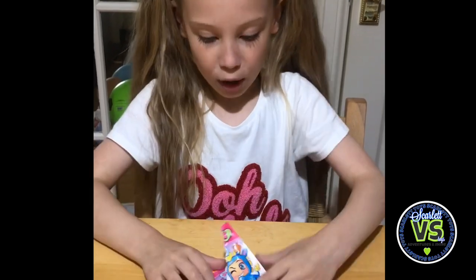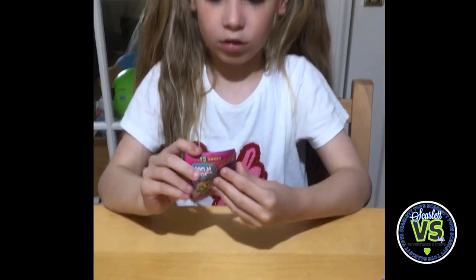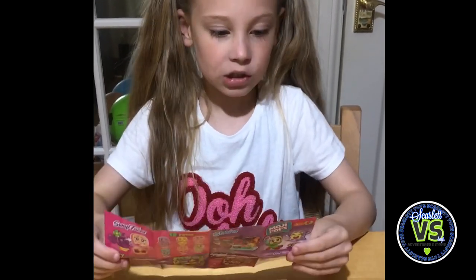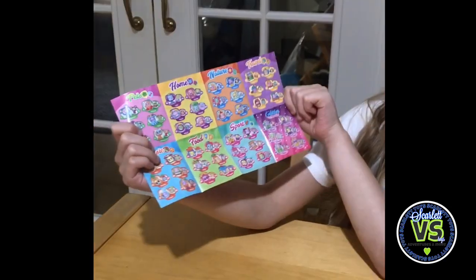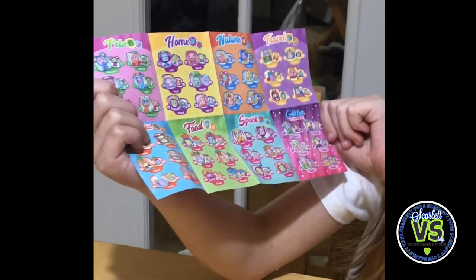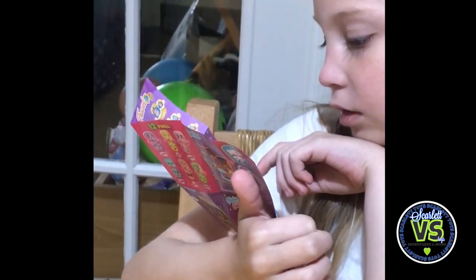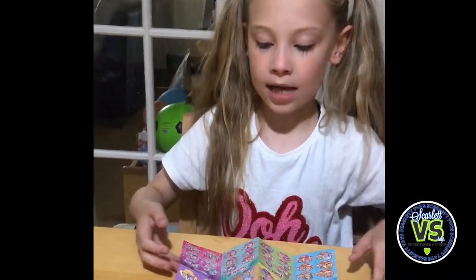So we've got a little teapot. Let's look at the checklist. So this is what the checklist looks like. Let me open it so I can go through the categories. So the categories are pets, home, nature, travel, music, food, sport, and glitter ultra rares.